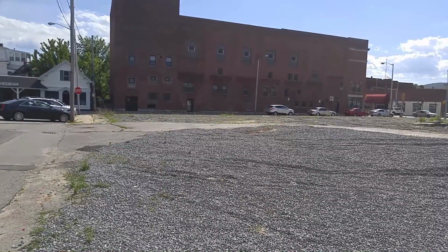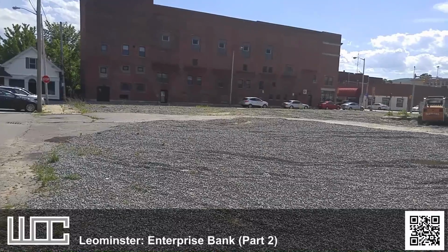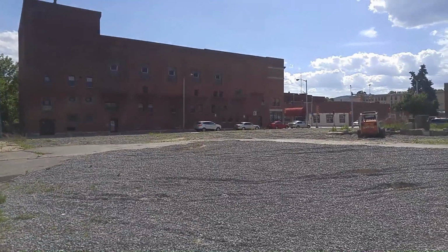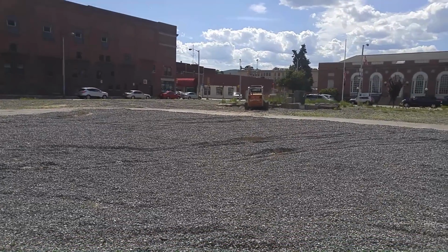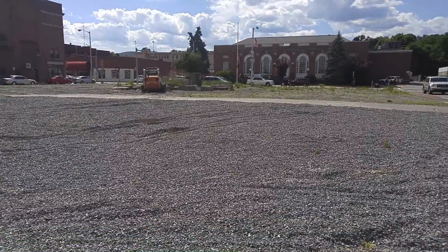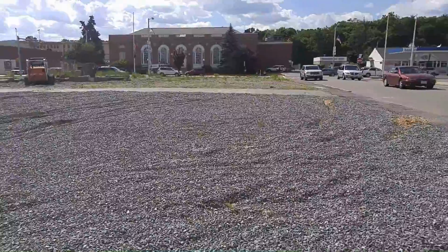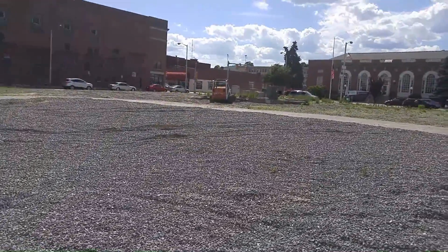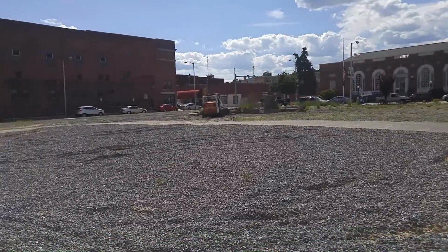Alright, this is the second part of the new Enterprise Bank video series on construction and demolition of, as you can see here, the demolition of the former triple-decker that once stood here. So now they got that all taken care of. Now the funny thing is, instead of just taking it down, they just boarded the thing up and let it just sit for like a couple months.